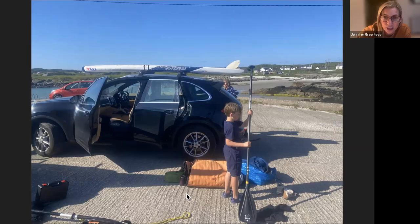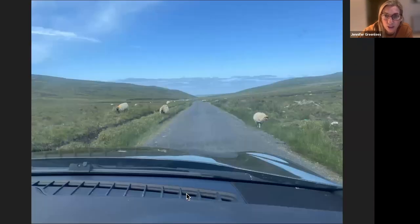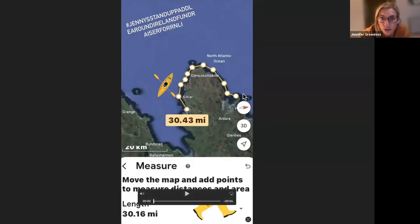So it's slow progress. You've got to get there, paddle out, get your lift back, pack up the car. There's a lot of convoys going on. This is us on the road. This is what it looks like in West Donegal, all the wee sheep everywhere. Anyway, it was really stunning. So this is what we got done, and I was really pleased with that.